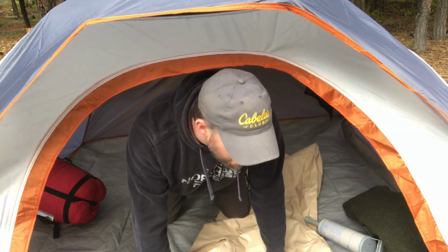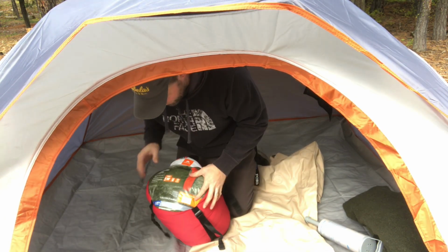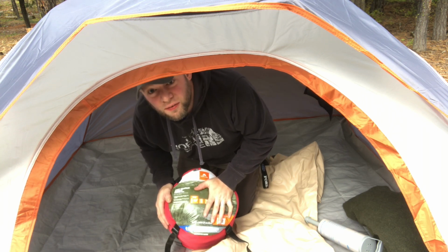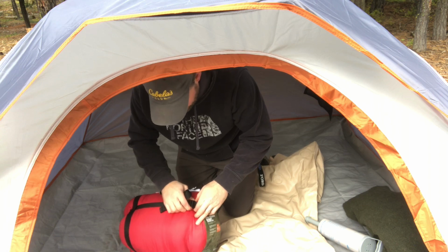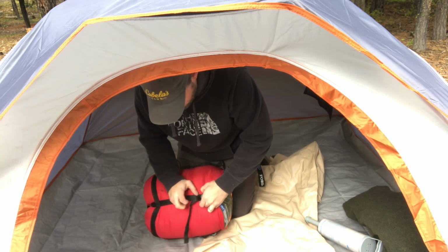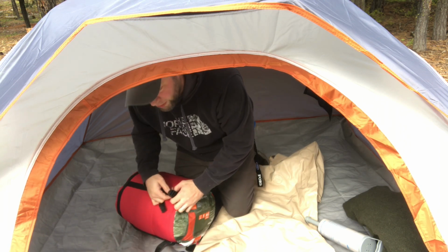All right, here you go, guys. Setting up the tent. Got the Ozark Trail 10 degrees mummy sleeping bag. I like this sleeping bag. Very, very, very comfy. Will keep me absolutely warm. $35 at Walmart. You believe it?